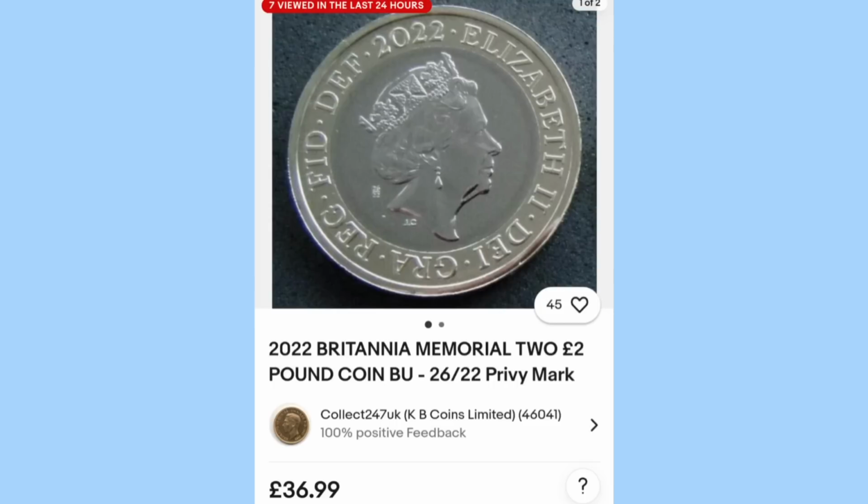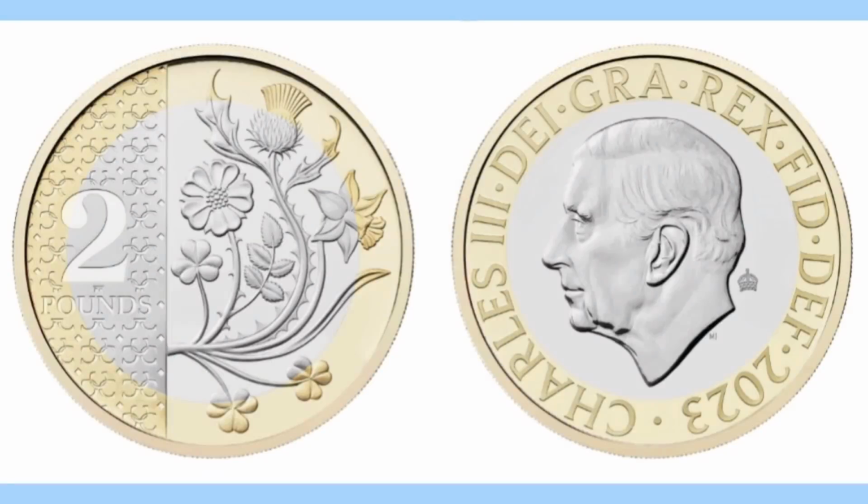So you can see there one, but just behind the Queen's neck there, just behind the Privy Mark, selling for £36. That is the price. Now then, onto the coins, the £2 coins of King Charles III.